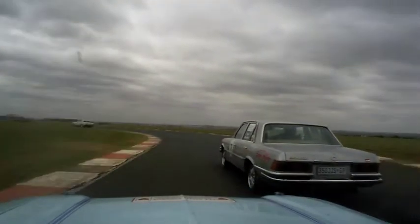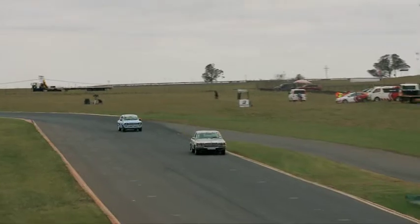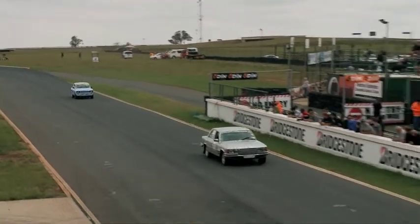Track very daunting, especially the Merc, weighs 1.7 ton, 13 corners. Rob's car's much smaller than me, so he can catch me in the corners, but thank God for V8 power. On the straights I can pull away from it.